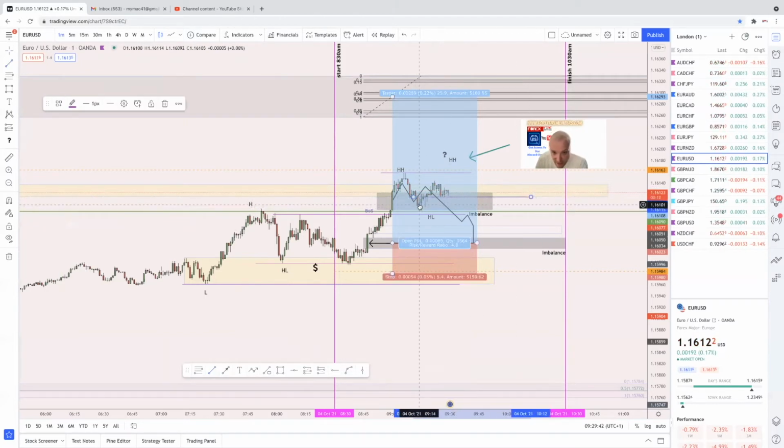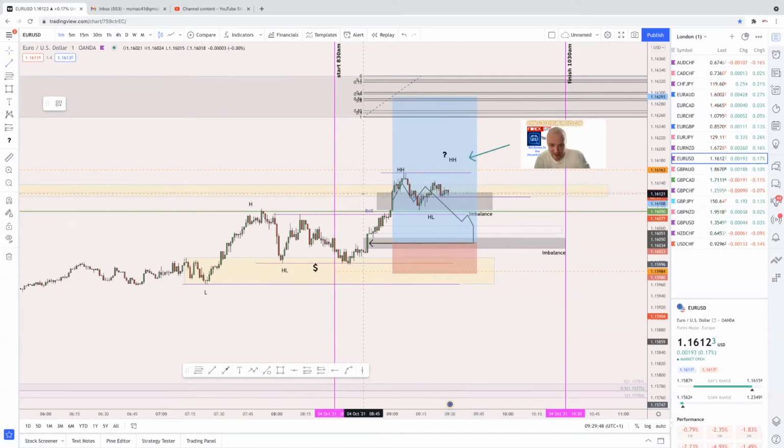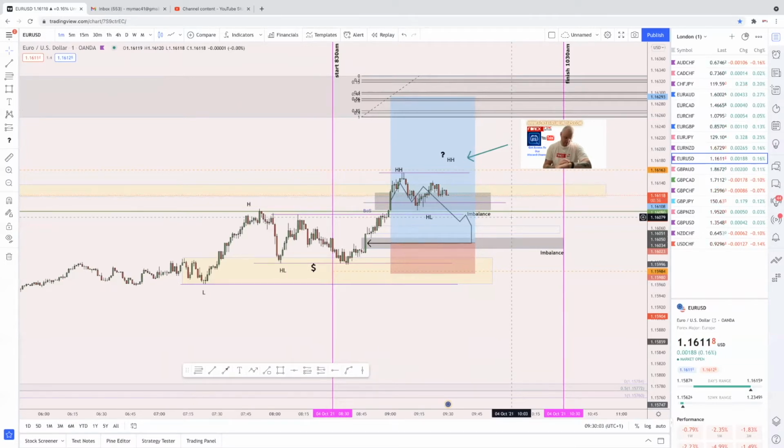When you look at it, you see how it's come up. We'll come back out to touching and mitigating into that. However, structure-wise, there's a 50% area of that imbalance that has not been met yet, which again, we just need to closely keep an eye on, to see if this comes down. If this comes down and crashes through the 50% of the imbalance, we then may push down to take out this higher low to then continue to the downside to meet the requirements of what I initially think of this area here. I'm hoping that this holds structure.